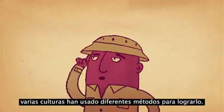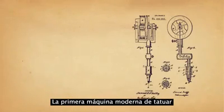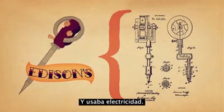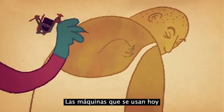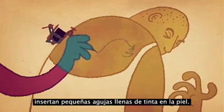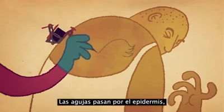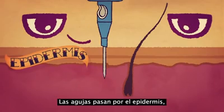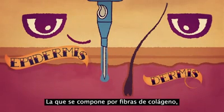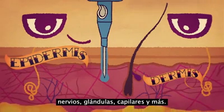Throughout history, different cultures have used various methods to accomplish this. But the first modern tattooing machine was modeled after Thomas Edison's engraving machine and ran on electricity. Tattooing machines used today insert tiny needles loaded with dye into the skin at a frequency of 50 to 3,000 times per minute. The needles punch through the epidermis, allowing ink to seep deep into the dermis, which is composed of collagen fibers, nerves, glands, blood vessels, and more.